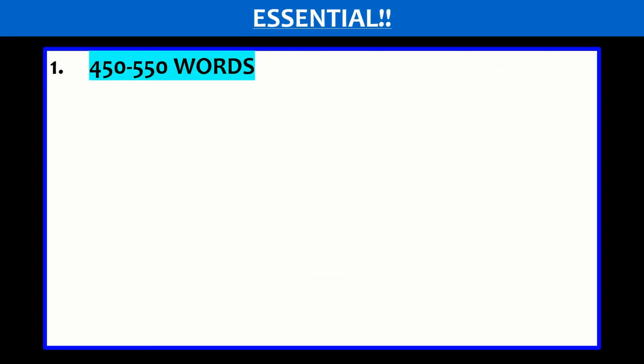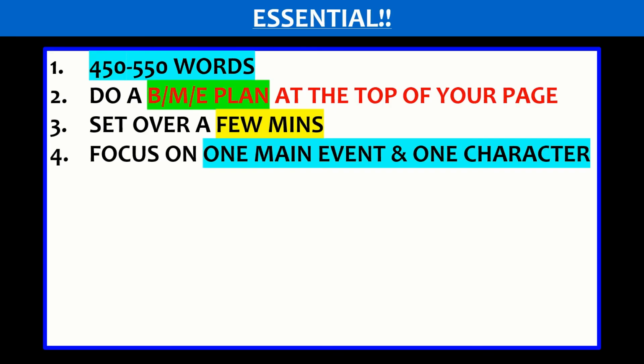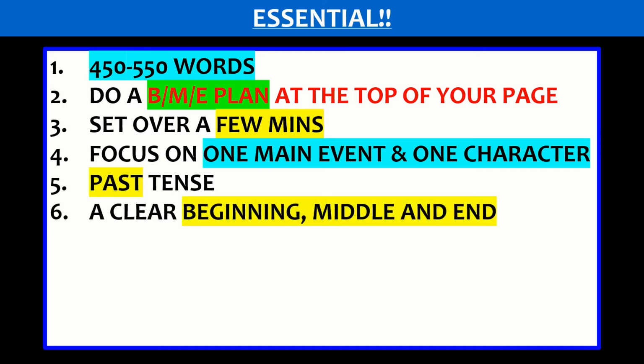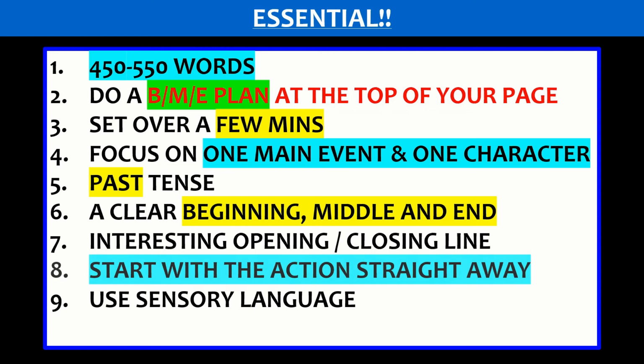So essential things then, 450 to 500 words. Do a beginning, middle, and end plan at the top of the page. You will get a mark. Set your story over a few minutes. Focus on one main event. Past tense I would do. A clear beginning, middle, and end. Interesting opening, closing line. Use sensory language. Start with the action straight away. I don't need a paragraph about what the weather's like.